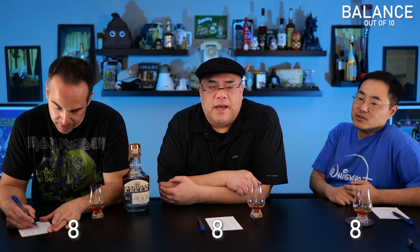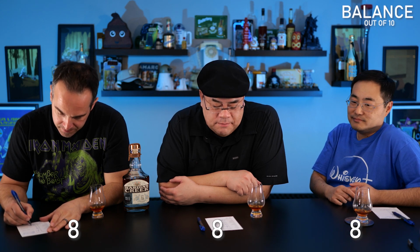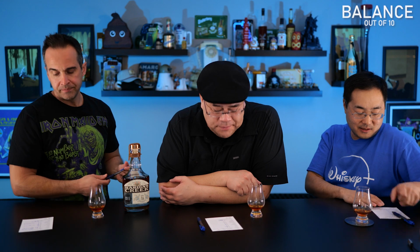Dealing with 17-year-old oak and getting it like this, that deserves it. Yeah, the barrel selection here. I'm going to go to an 8. You know, it's top, hats off. Well done. Well done.